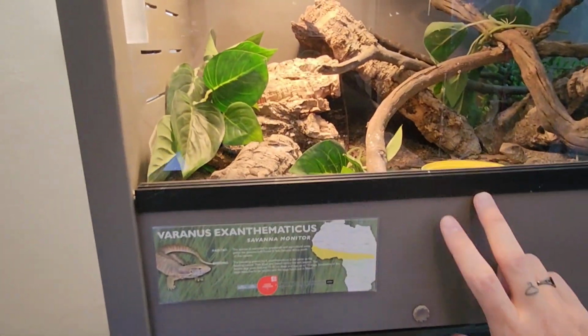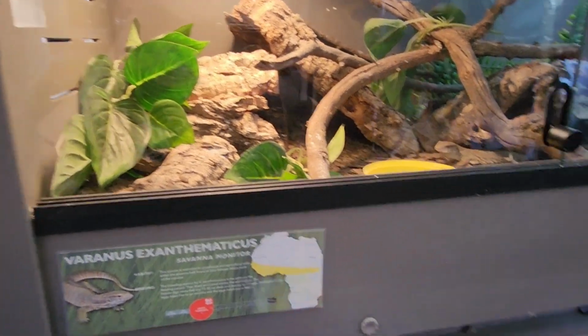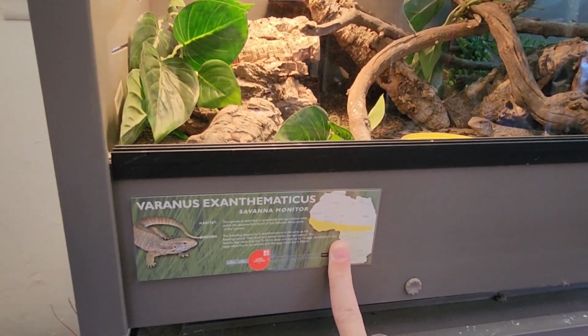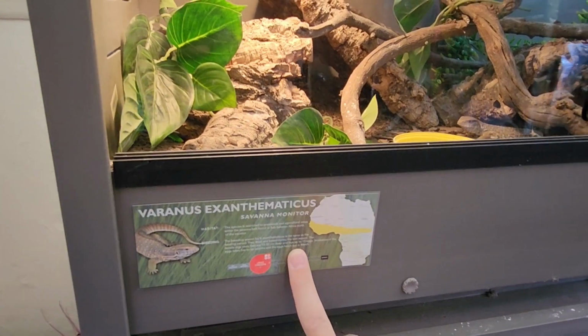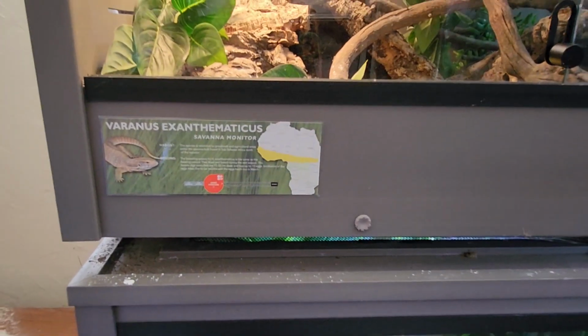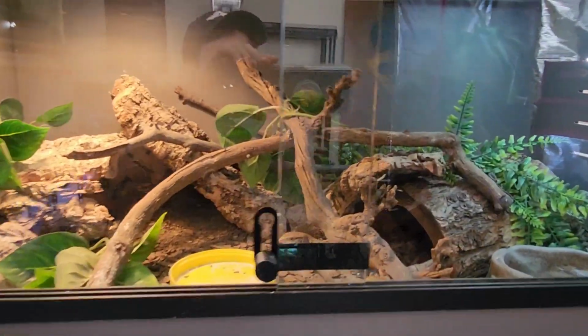I like that they have a substrate barrier, so I can give them a bunch of substrate to dig in. Also, I get these labels from Cloud Forest Design on Instagram. They have so many different ones, so if you want a label, check them out. So yeah, this is his enclosure.